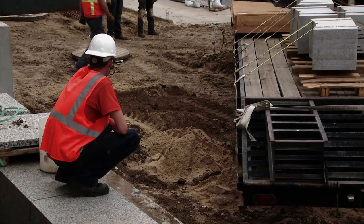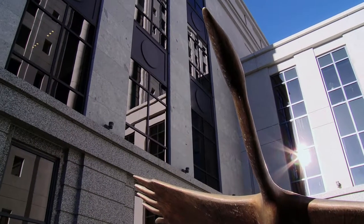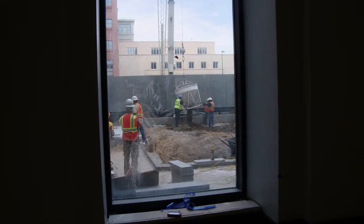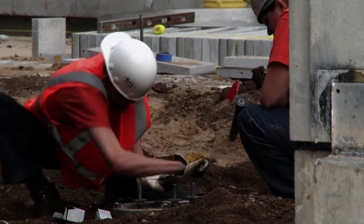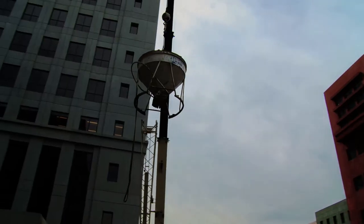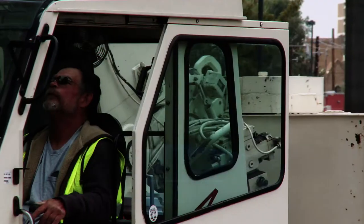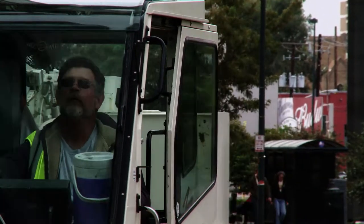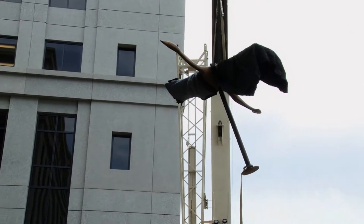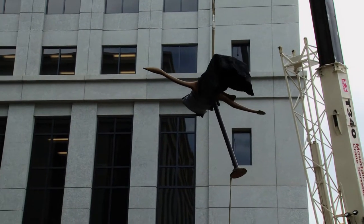I'm part of the artist team of Wowhaus, and we made a sculpture called Suru. The inspiration for this project came from our research into both the natural history of this region and the social history of the site and of Ralph L. Carr in particular. What we found was that the whooping crane is common to both histories.